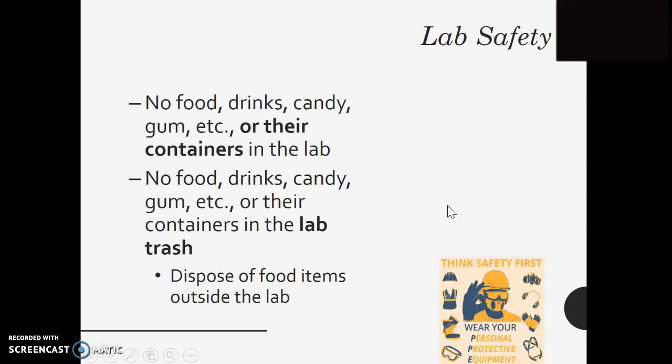There is no food, drinks, candy, gum, basically anything you can eat or put in your mouth, or their containers allowed into the lab. One of the things that people don't realize is that this also includes things like lip balm or chapstick. You can't apply that sort of thing while you're in lab. If you have any empty containers, they need to be disposed of before you come into lab. If it's had any sort of food in it, it needs to stay outside. That includes all your water bottles and those sorts of things.